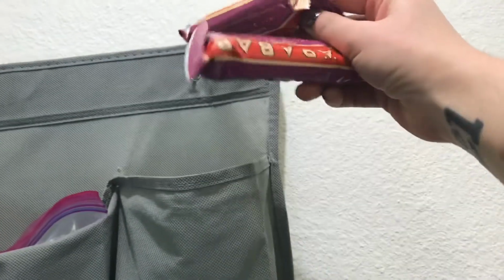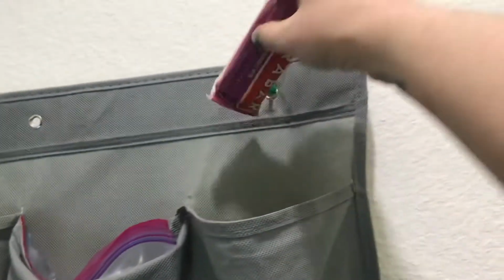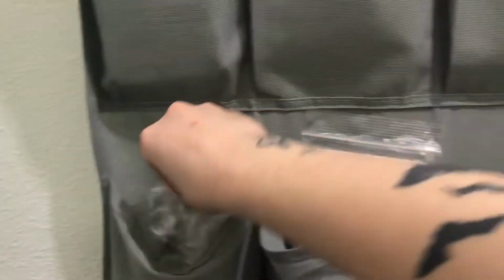We got my little protein bars. I like Lara bars. They're like dessert protein bars though. They're my easy little go-to. I always have one in my purse. Here we have some white rice and then some more white rice. I know brown rice is healthier for you, but I don't like the consistency of it. I don't like the texture, so I eat white rice.